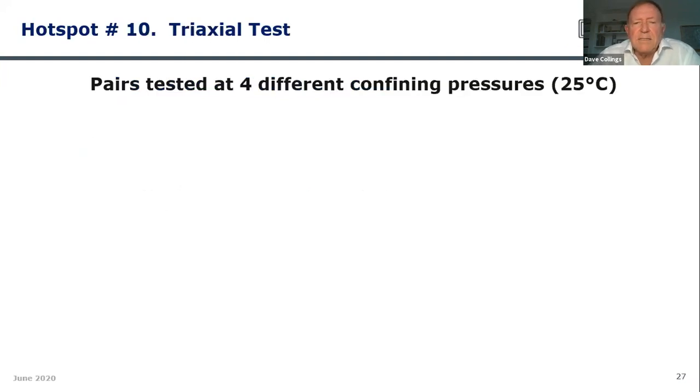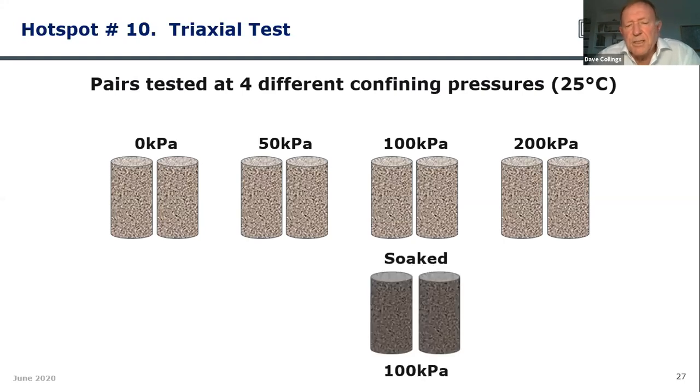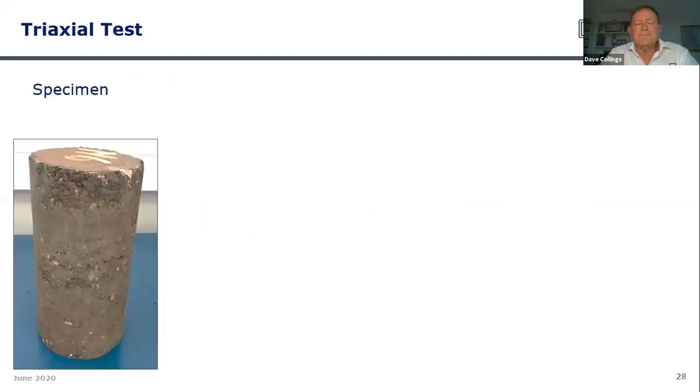For the triaxial test, we work with pairs. We'd love to work with three specimens per test, but they're just too big. So we work with pairs, and what we do there is we test four sets of pairs, one at zero confining pressure, which gives us the unconfined compressive strength. Then we use 50, 100 and 200 kilopascal confining pressure. And then we also test two soak specimens at 100 kilopascal confining pressure.